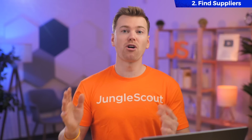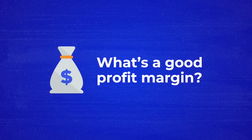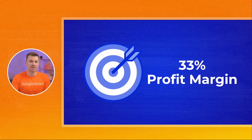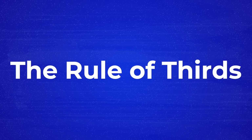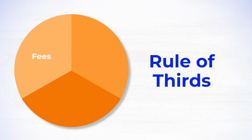Now, as you're doing this for all 5 of your product ideas, you might be asking yourself, what's a good profit margin? Well, on Amazon, the goal is to hit at least 33% net margin. And essentially, this just means that for every dollar you spend, you get $2 back. And here's a really great way to remember this. It's called the rule of thirds. From your sales price, you want 1/3 to go towards Amazon fees, 1/3 to go towards your landed cost, and then 1/3 goes back to you in profit.